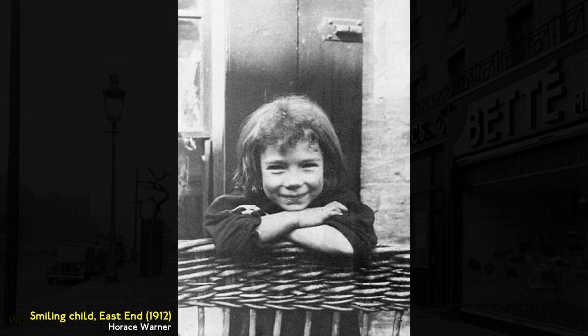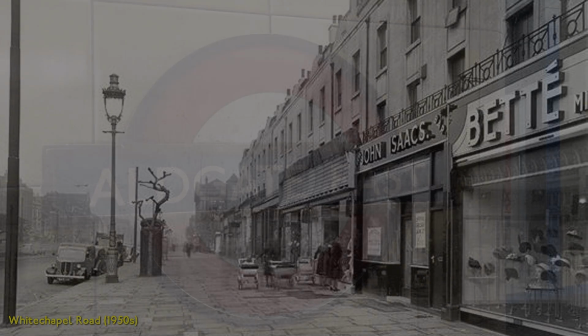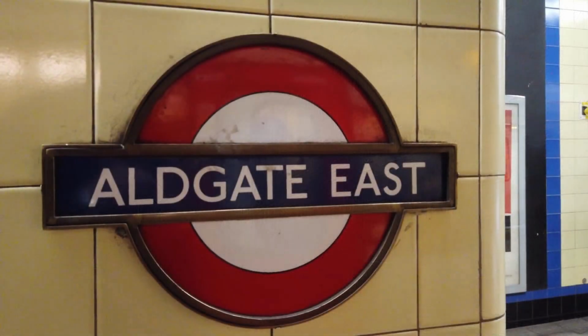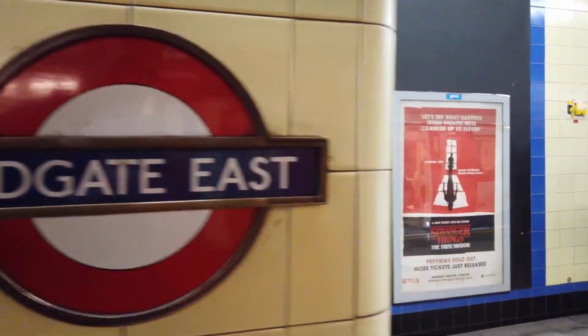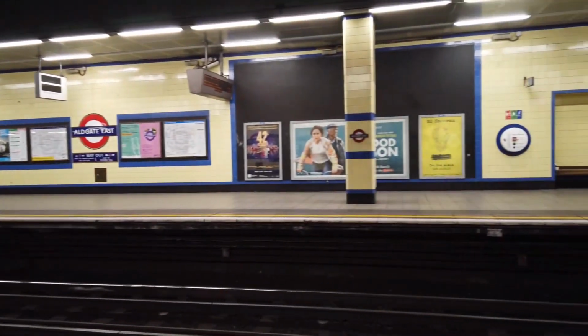If there's a walk, we've got to start somewhere, and this somewhere is Aldgate East station on the District line and Hammersmith and City lines of the London Underground. This was my arrival point, and from where I'll head east. Let's have a few shots of the present day Aldgate East station.